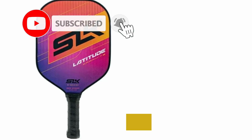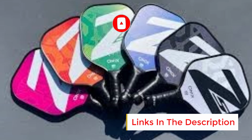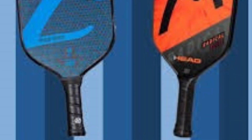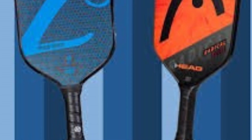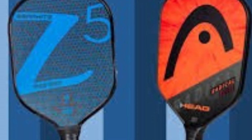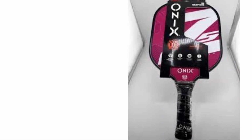The carbon graphite construction of the paddle, covering the face, frame, and shaft, ensures lightweight durability, allowing players to react quickly and maintain precision on volleys, serves, and ground strokes. With a 4¼ inch grip size, the paddles provide a secure and comfortable hold, reducing hand fatigue during extended play and enhancing maneuverability for both aggressive shots and delicate placements.